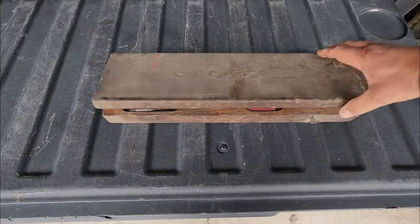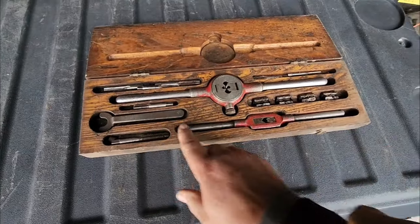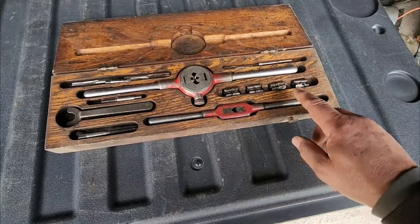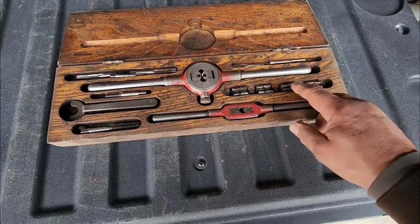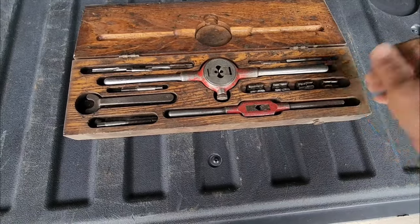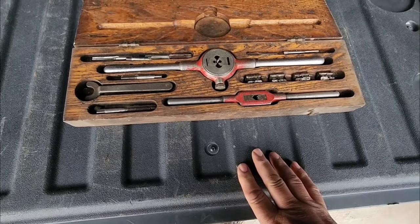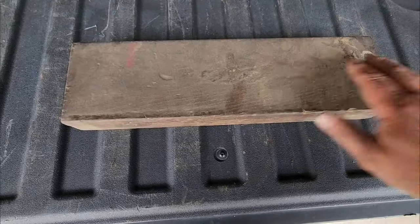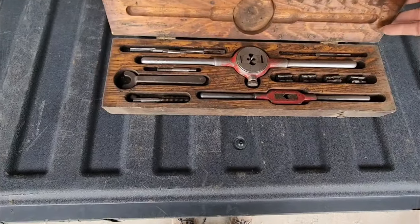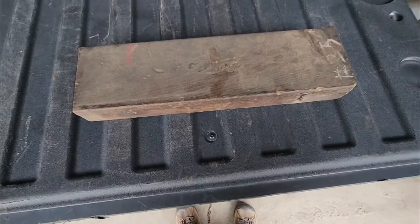We got this really old tap and die set. I was happy to get this. Got all your taps over here. It's got your handles. This has interchangeable jaws you put in here to tap different threads on an outer thread. And it's also got the inside taps as well. Super cool old kit. I'm going to clean this box up on the outside to where it looks real nice like the inside. But that's a good find there.